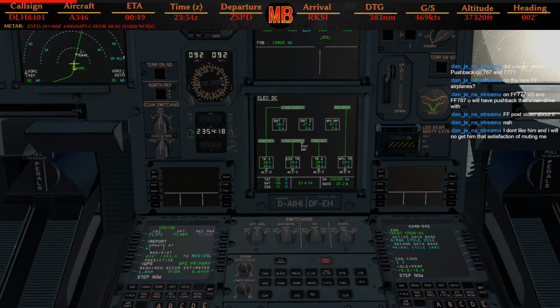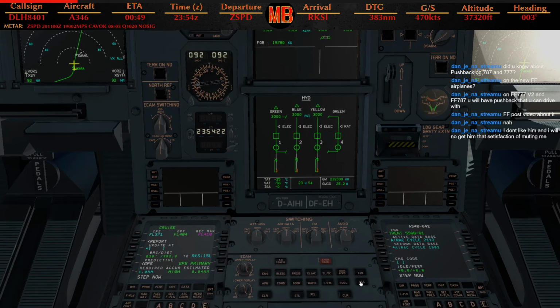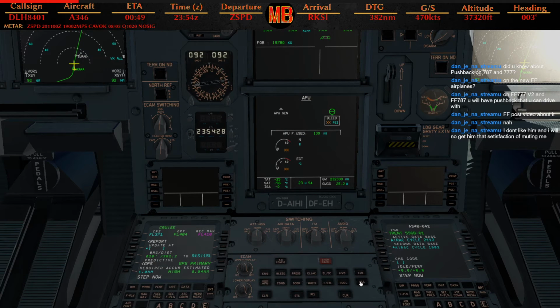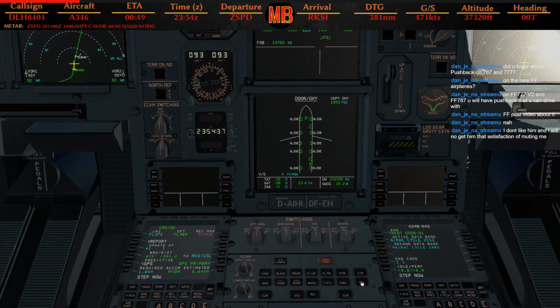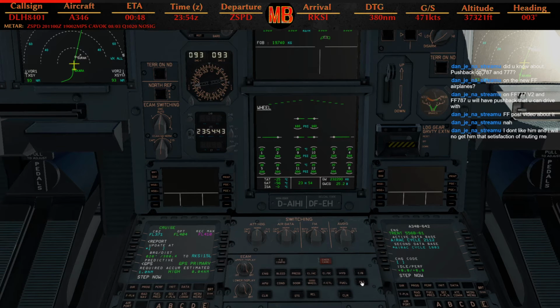Batteries seem fine. Hydraulics, no issues. Nothing on the circuit board. APU not running. Condition 14 degrees in forward and bulk. It's okay. Doors all closed. Slides armed. Wheels. Pressure is fine. No issues. Temperature is good.